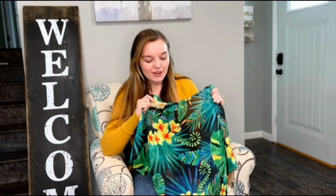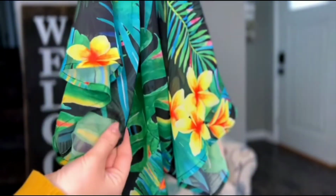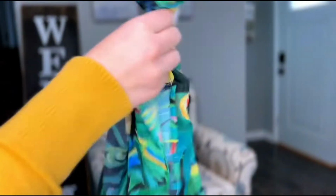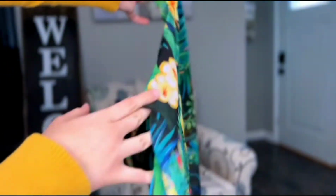Floral print, very bright and vibrant. I feel like this would look really cute on a cruise, or as a nice little summer cover up. Just very cute. So here it is up close, and you can see that it's very lightweight and very cute and wrinkle-free. I got it right out of the bag, and there was not a wrinkle on it, so I absolutely love that fact.